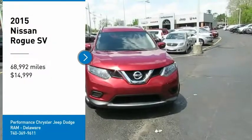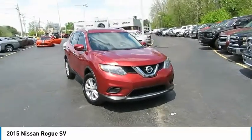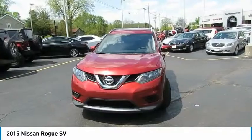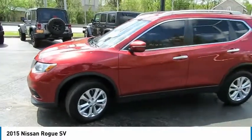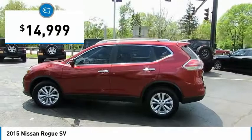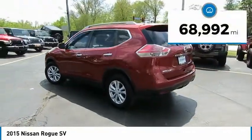Looking for the right vehicle? Check out the 2015 Rogue. The stylish Rogue gets 27 miles per gallon and still boasts nearly 58 cubic feet of cargo space. With a 5-star side impact safety rating and confident handling, the Rogue is more than you expect and everything you deserve, and is priced below $15,000. This vehicle has less than 70,000 miles.